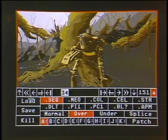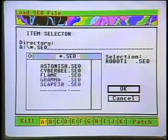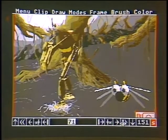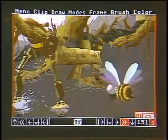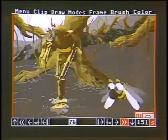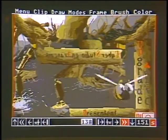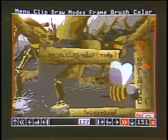Just go here, go load overlay. It brings up the standard Atari file requester. And this is Cyber B done by Maurice Molyneux. This was done in a 3D system. So you're merging 2 animations, is that it? Yes. So you have a little bee that's flapping its wings, rolling around its eyeballs, and going on top of the other one.